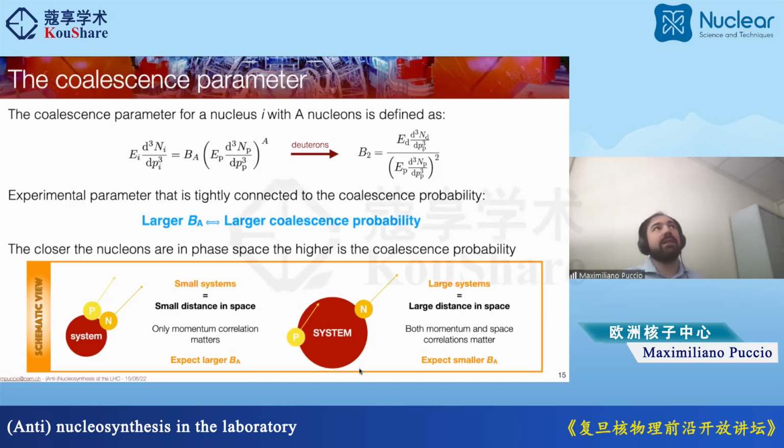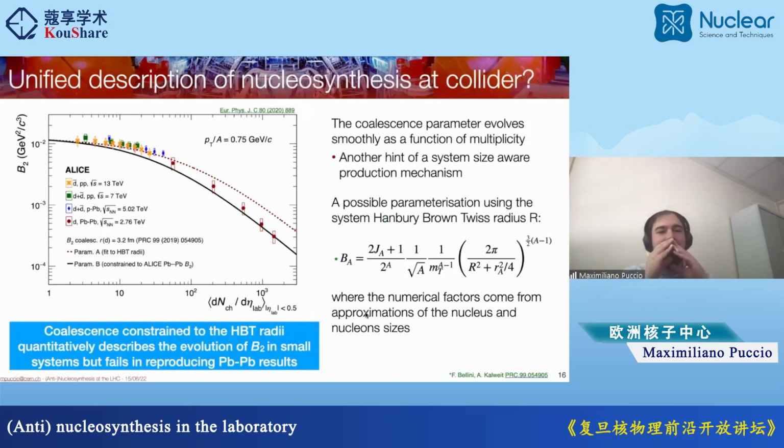In larger systems, not only the momentum correlation matters, but also the space correlation. I know that Laura Fabbietti gave a colloquium here, and I think she also explained that you can quantify this effect with correlation functions in femtoscopy measurements. There is indeed a very tight connection with this, and I will come to that later. But to show you an example, here you see the coalescence parameter as a function of charged-particle multiplicity. On the left, proton-proton collisions have a larger coalescence parameter, and in lead-lead collisions the coalescence parameter goes down.